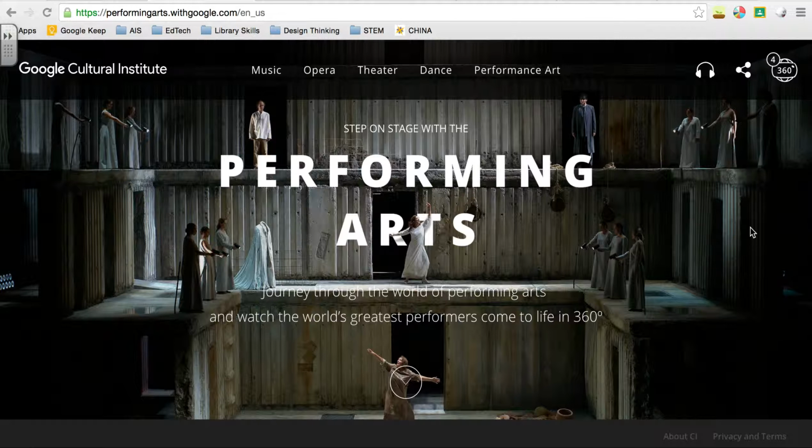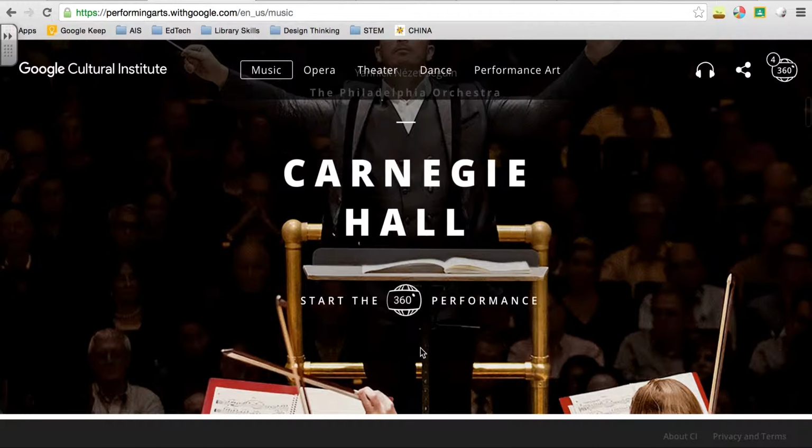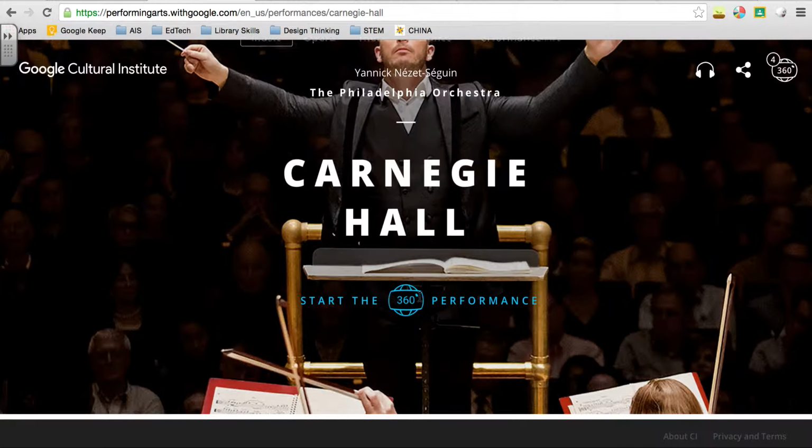It's great. So the performing arts one, you can have the street view of the theatre. So you can go in, you can look around where everyone sits, you can look where the orchestra play. You also have access to a lot of shows, which you can also look at in 360. So I'll show you how it works. We're going to look at one of the ones here. So Carnegie Hall, start the 360 performance.